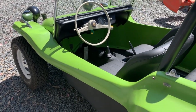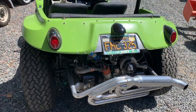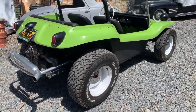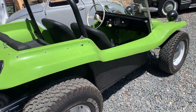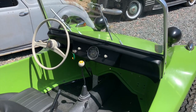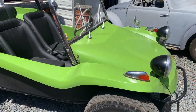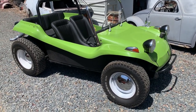In any case, I wanted to do a walk around of this particular buggy right now because it is going up for sale. I've consigned this car with RM Sotheby's, the auction house, and it's a part of their upcoming online sale that starts this week on Wednesday, and it closes on June 1st. You can bid online at rmsotheby's.com, and it is a part of their auction that is called Sand Lots, which is all themed towards summer and fun and having a good time. And there is nothing that says that more than a green Meyers Manx Dune Buggy.